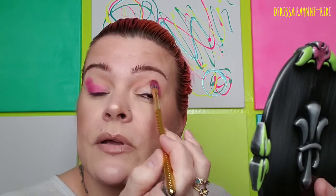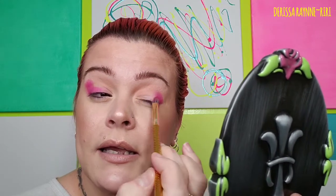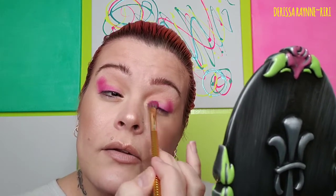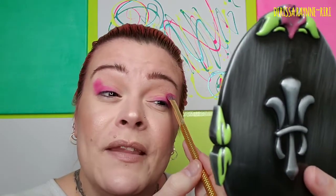And really kind of building it up into the crease area. And then I'm going to start kind of angling it in. Almost like I'm starting to create a liner on the bottom. This pink is absolutely stunning. I already know though from that swatch sticking so heavily to my finger that it's definitely gonna stain. Which is okay.